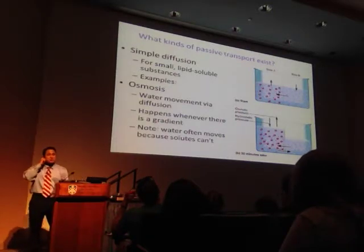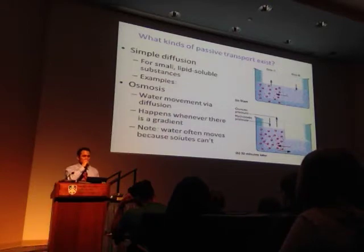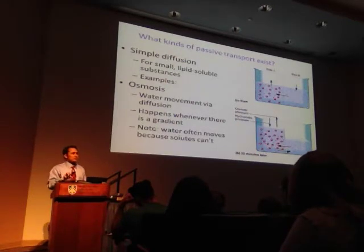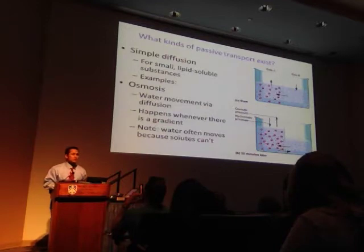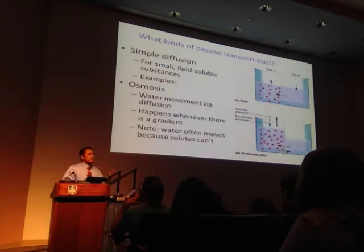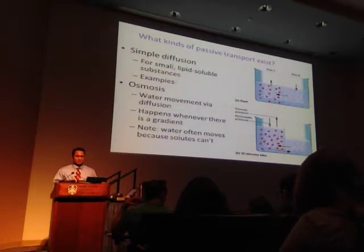Now, osmosis is a special case of diffusion. Osmosis is a special case of diffusion because it talks about water movement. But no energy is required. So it's still diffusion. It's just a special case because you're talking about water moving instead of talking about a substance or a small molecule moving.